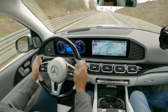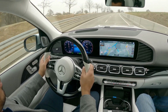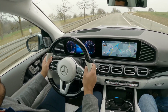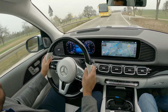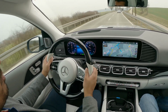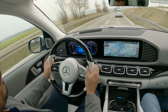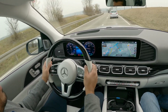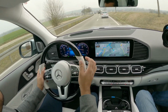But 558 horsepower is definitely a lot. But more than performance, it's about effortless cruising. So you put your foot down. It's a very gradual acceleration. Of course, there is a sport mode. There's even an off-road mode. But even under braking, like right now, brake pedal feel is a little bit numb, but it gives you confidence.